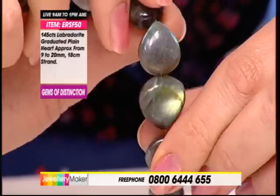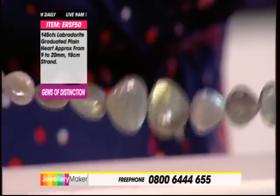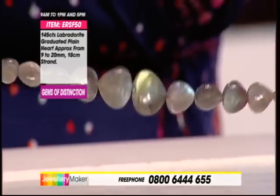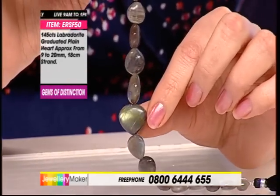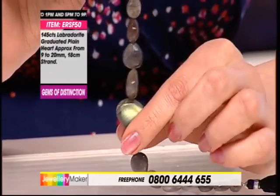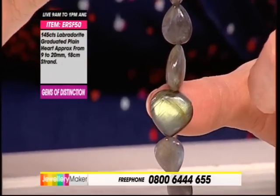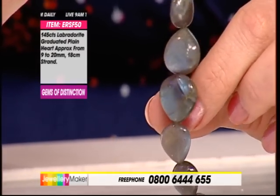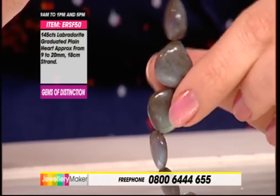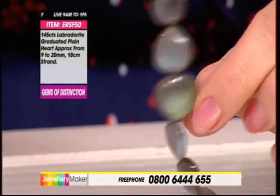145 carats of labradorite. Now, they are graduated, so you've got the smaller hearts either side, and then in the centre you've got a really large, sizable labradorite. Now, look at the colours. That is the adularescence of the gemstone. So you've got this glorious yellow glow. You've got this beautiful blue as well that's coming through. Isn't that wonderful? Look at that. Ooh, I adore this gemstone.